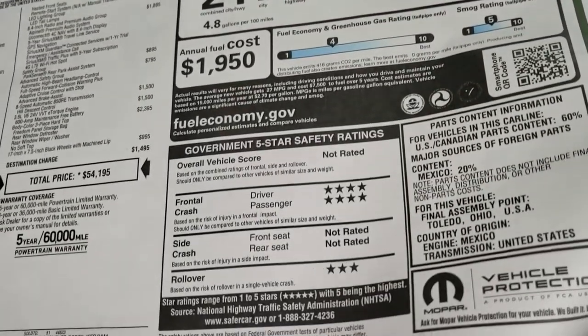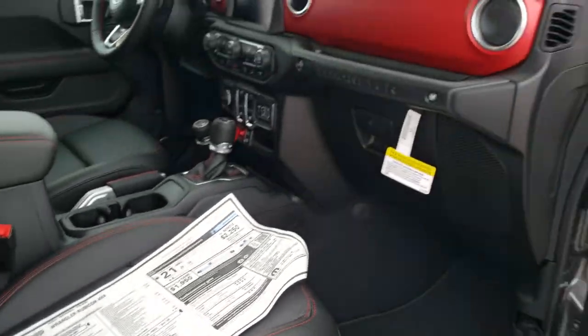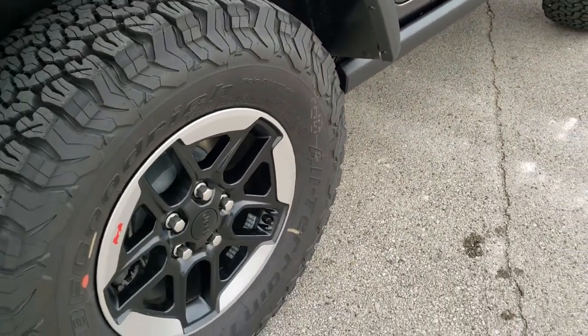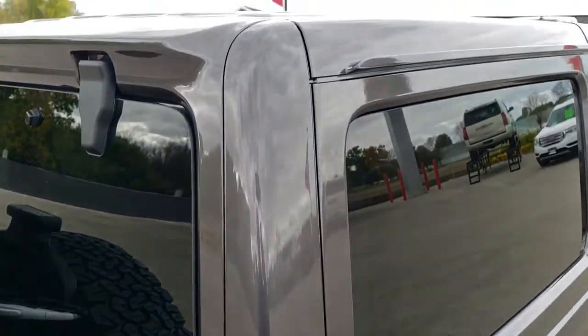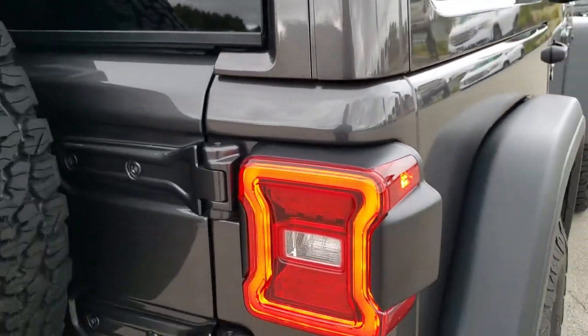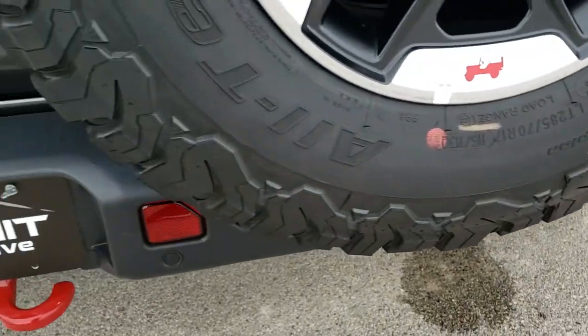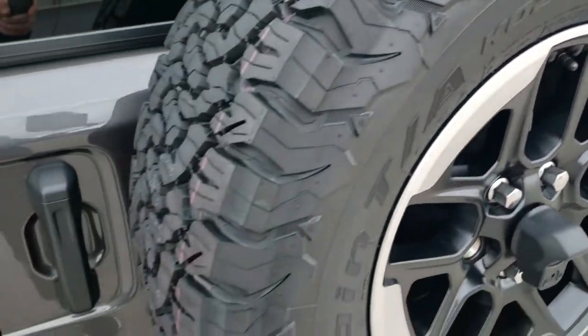There's your miles per gallon and your safety ratings. Most aren't rated on there. Four-wheel disc brakes on the Rubicon, or any Wrangler for that matter. You can see you do get that color-matched hard top, the LED tail lamps, backup parking sensors. They all come with backup cameras now, and the matching spare tire and rim.